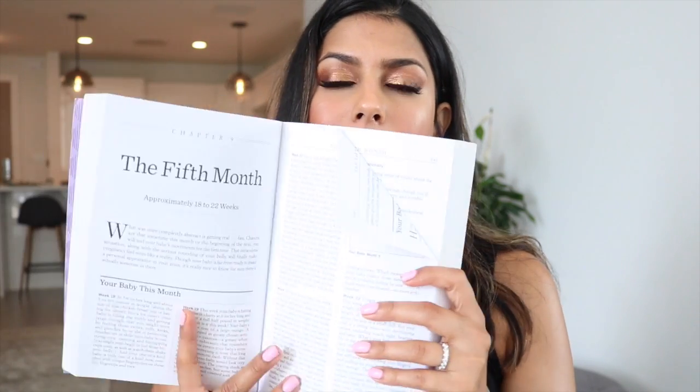But with this book, everything you want to know about your pregnancy is written right in here. It's just such a great informative read, and I know it looks very intimidating because it's a pretty thick book, but I'll show you guys why I really like it. So right now I'm in my 5th month, and it gives you an overview of the month, and then it gives you week by week what to expect.